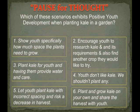And just walking through them quickly. Of course, letting youth plant kale with incorrect spacing and risking decrease in harvest is one of the answers here. Making those mistakes, as I've mentioned before, is so important. And I see a lot of times adults really get stuck on wanting to tell the students how far apart things go, especially tomato plants, which are so small when we transplant them into the ground. And we know that they need a lot more space, but that experience of the student realizing that later is so valuable.